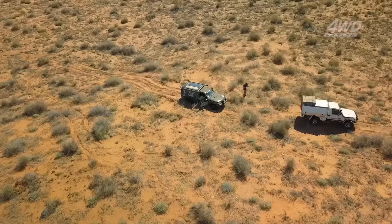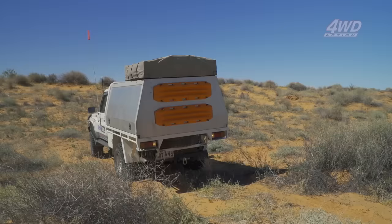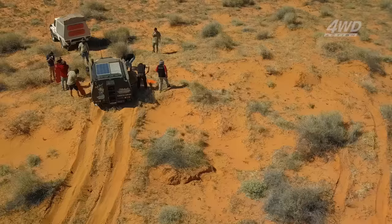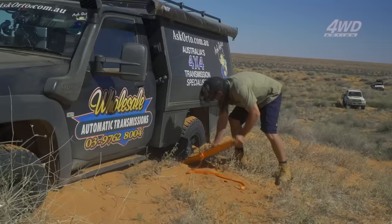No better time than to break out the Maxtrax. This is exactly what Brad designed the Maxtrax for in the first place. Whenever you buy a set of Maxtrax, you always get these little lanyards here. Now, they're not to put your keys on, although you probably could do. They're actually to attach to the Maxtrax. Just poke that through there, double it up on itself like that. This hangs off the side. What's that for? I'm going to demonstrate what this is for in a minute. But for now, that's what you do with it.